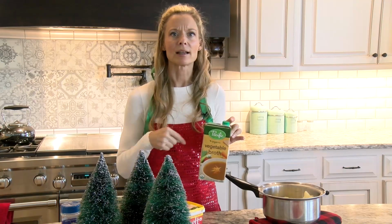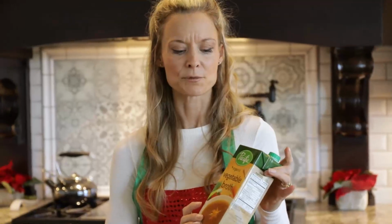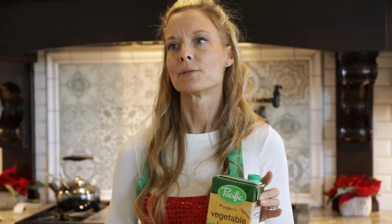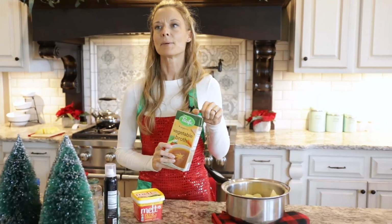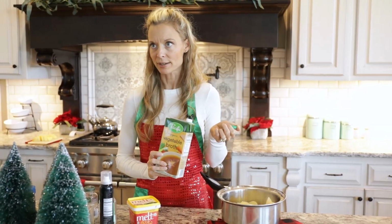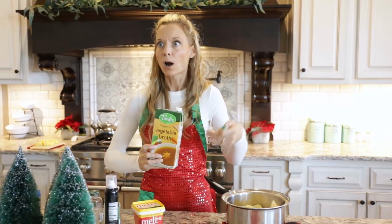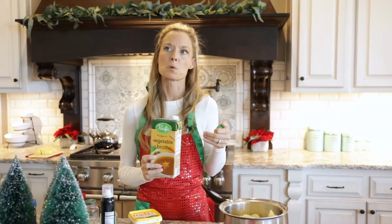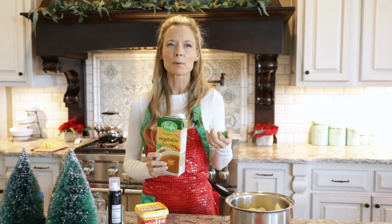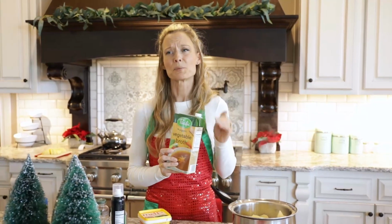I prefer something that has some flavor in it, so these kinds of broths have veggies and flavor to them. As far as how much, it depends on how many potatoes you're using. Like I said, 1 to 2 per person. For our size family, I'm normally using 10 to 12, maybe a couple more potatoes, and I'll use about half a cup of broth. You can use a little more, but not too much.